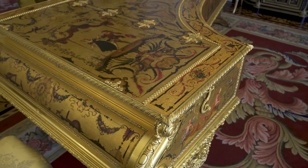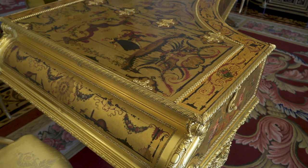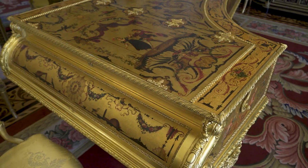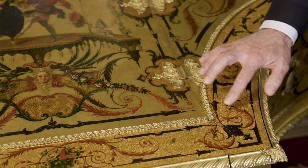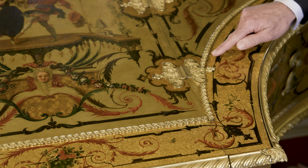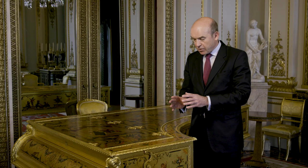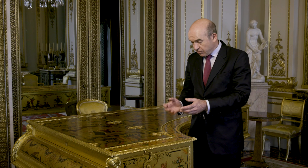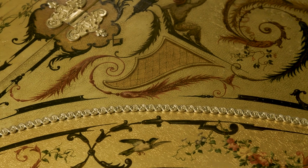On the lid, there's a brass moulding that goes right the way round, and it encloses the outline of an earlier piano lid, a slightly smaller one, because pianos got bigger and wider as time went on. Now, when we actually removed this moulding some years ago to see if we could find out how it was done, I must say it was extraordinarily difficult to see the join, and these people were exceptionally good at what they did.